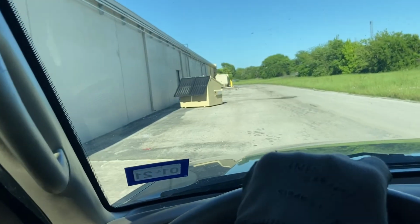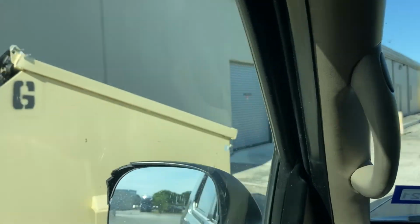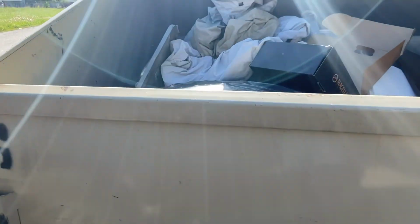I know the truck that went by stopped here. I don't know if he was diving or dumping. Guess we'll find out. The divers or the dumpers have pretty much discovered every one of these empty dumpsters now. They know almost nobody's here, and they are taking advantage.